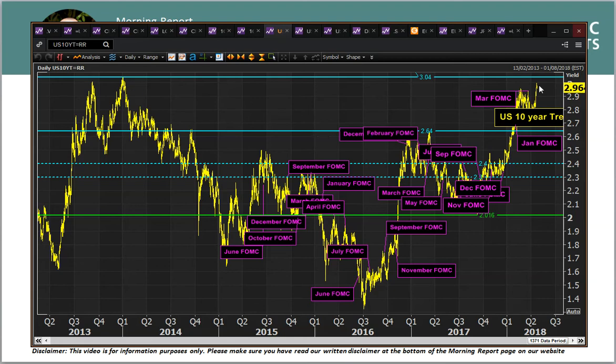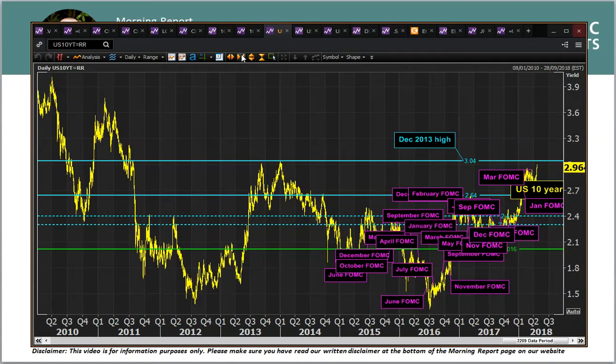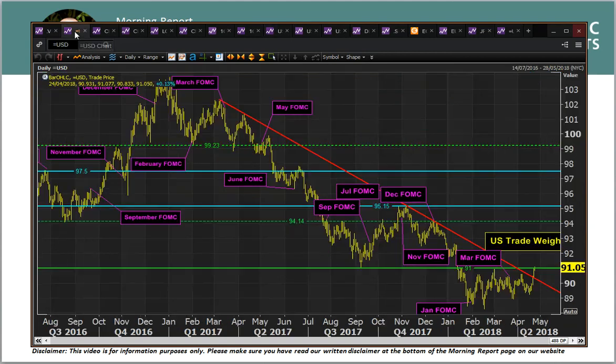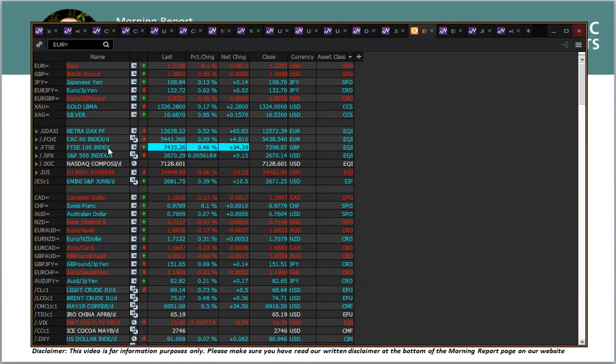Around these levels, we're getting to really important levels, and as to whether the dollar continues to push higher, if that yield starts to slow down and level off around the 3% level, then there'd be question marks as to whether the dollar would sustainably push on from there. But for now, we're certainly seeing equity markets which are benefiting from the weakness of the euro and sterling, helping to drive European markets higher.